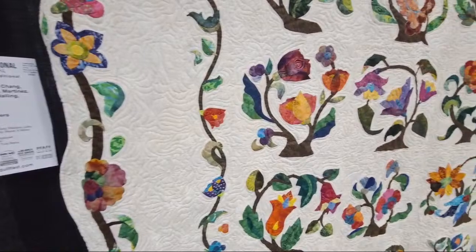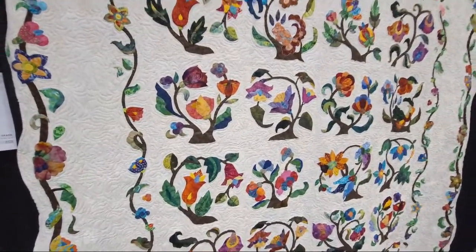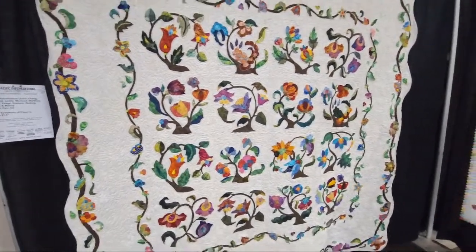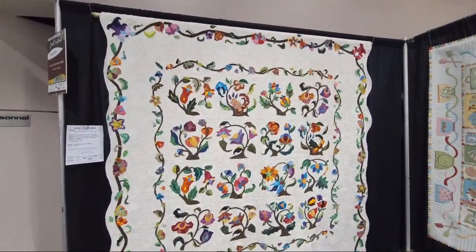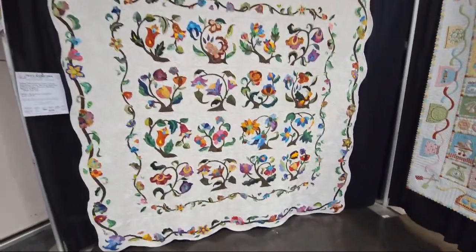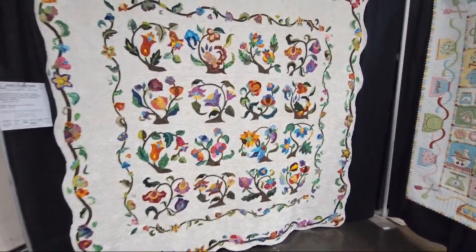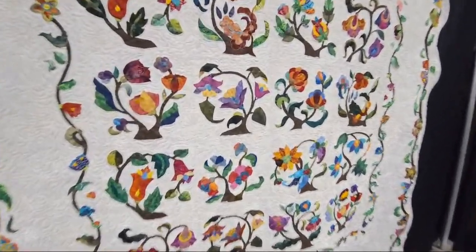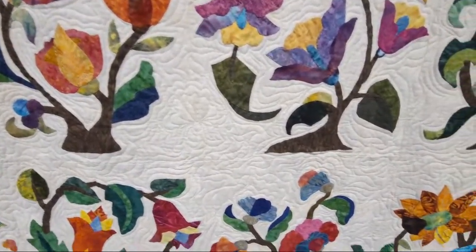This is beautiful. You guys know I like a Baltimore style. Now this isn't exactly what I would consider Baltimore, but it's kind of got that feel, that blocky feel to it. I like this one a lot. The use of color, shape, movement, quilting. Look at the quilting here. Isn't it cool?